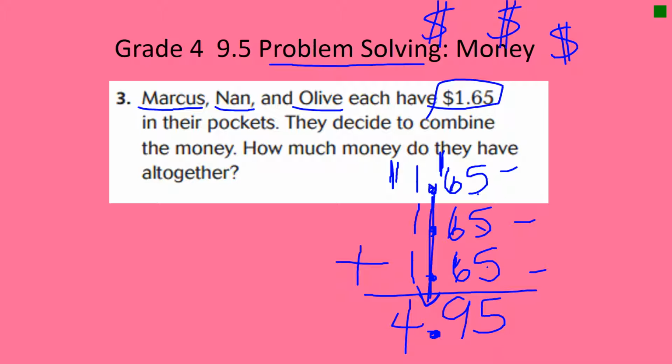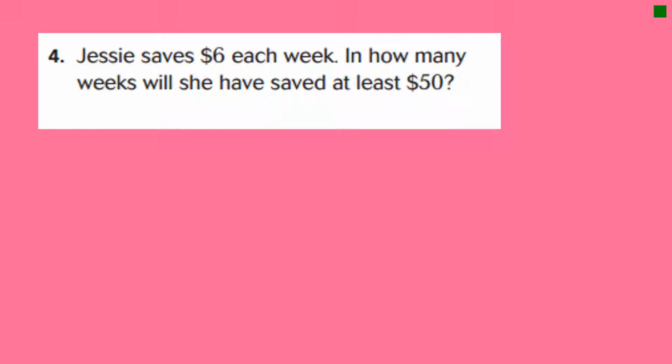So how much money do they have all together? They have, put the dollar sign, $4.95. All right, I wonder what they're going to buy. Okay, let's keep going, guys.